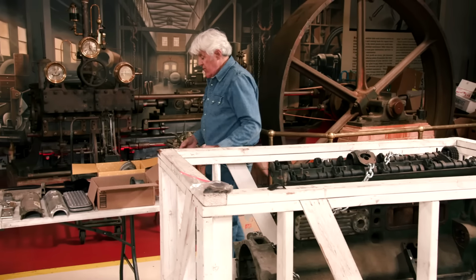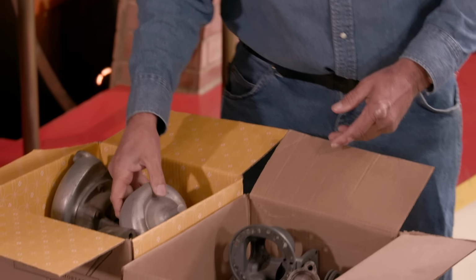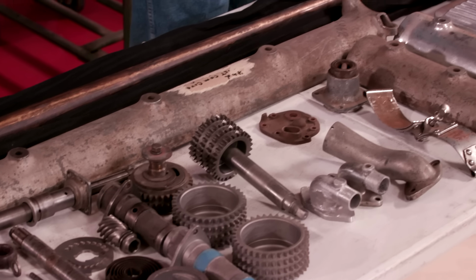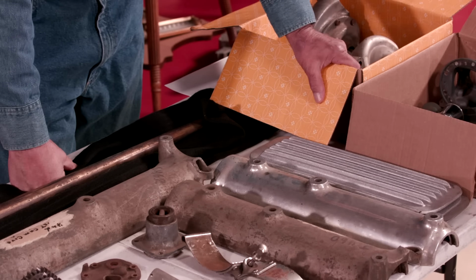These are some of the few Duesenberg pieces that are left. Water pump. Believe it or not, this stuff costs you a fortune. This doesn't look like $20,000 worth of pieces, but that's what it is. Because there are no more Duesenberg pieces.